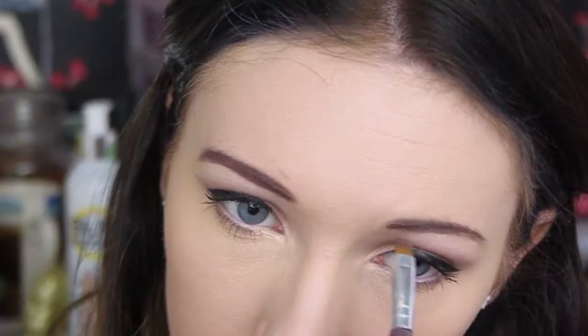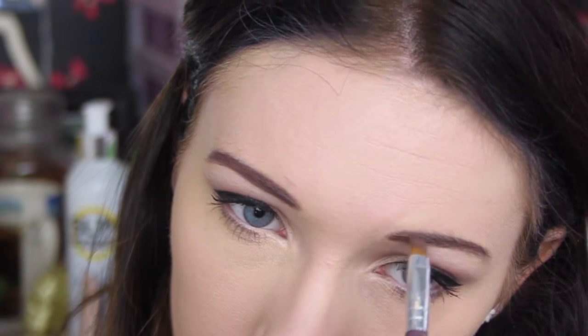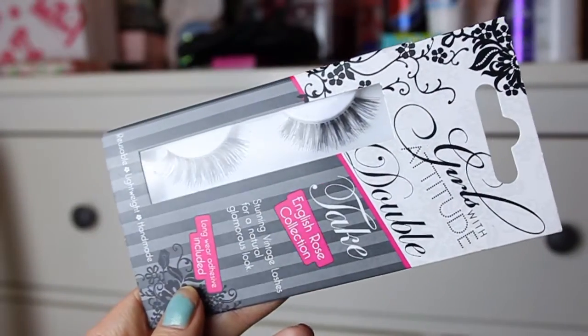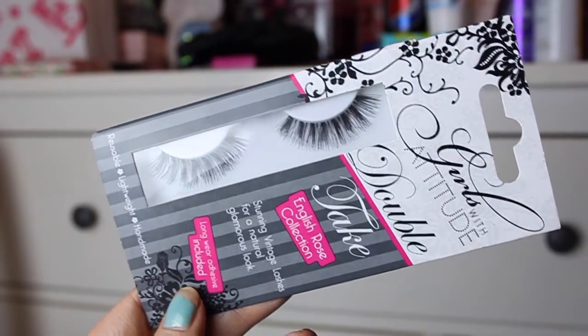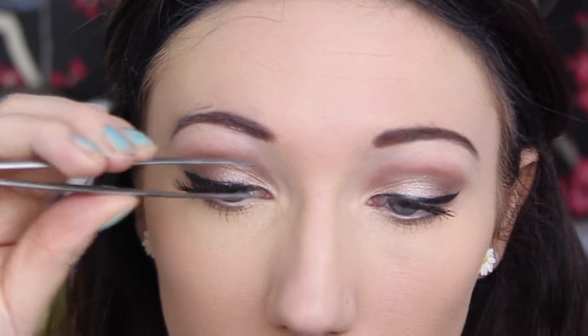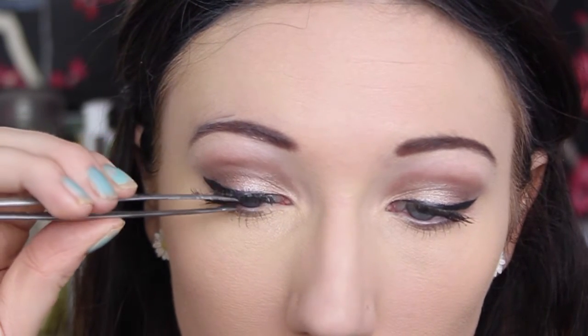To make my eyebrows a little bit more bold, I'm using my Makeup Revolution Ultra Aqua Brow Gel, and I'm just going to use an angled eyeliner brush, and I'm just going to pop this on my eyebrows starting from the inside all the way to the outside just to create a really nice arch. For lashes, I'm using the Carnaby lashes from Girls of Attitude, and these are my favourite eyelashes at the moment. They're pretty much identical to the Ardell Demi Wispies, but only they're about a third of the price, and these stay on all day as well.